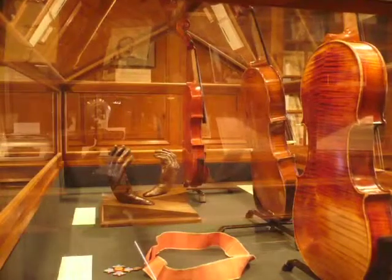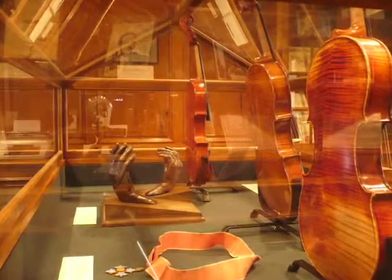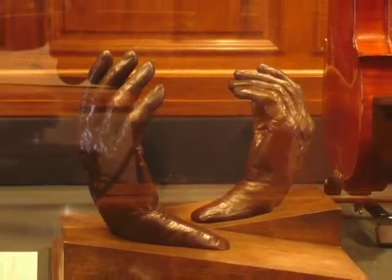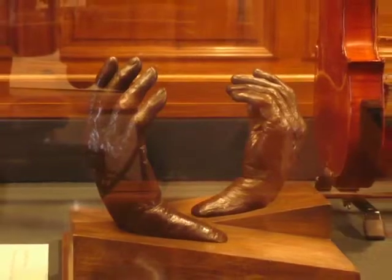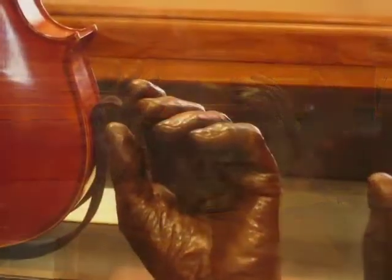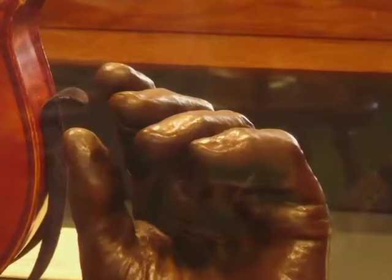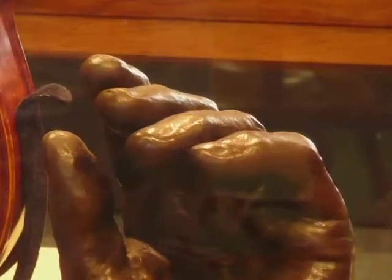Just behind the violas, we can see a bronze replica of the hands of William Primrose. The forms of these were taken 2 months before his death on May 1st, 1982. They show how broad his hands and fingers were, and how his pinky was genetically predisposed to play the viola. It was almost as long as his ring finger.